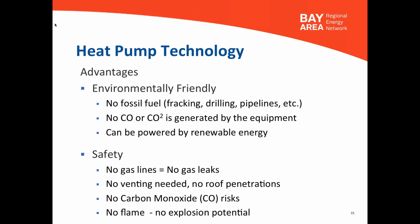So some of the other advantages, they're environmentally friendly. There's no fossil fuels, so there's no fracking, drilling, pipelines, all that kind of stuff. No carbon monoxide or carbon dioxide given off. And they can be powered by renewable energy. Some very important safety aspects. No gas lines coming into the house, no gas leaks, no flammable stuff coming into the garage, no potential for explosions in the garage. No carbon monoxide, and no venting or roof penetrations in the home are needed for these.